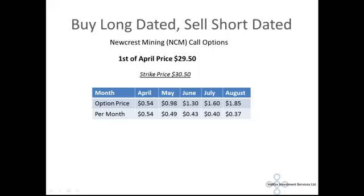Now, over here we have option prices ranging from April to August. The April call options are for 1 month, and it will cost you 54 cents to buy a $30.50 1-month call option on Newcrest Mining. If you were to buy one for May, then it'll cost you 98 cents. If you were to buy one for June, it would cost $1.30, July $1.60, and for August, which is a 5-month call option, then it would cost you $1.85.